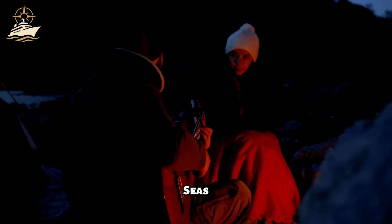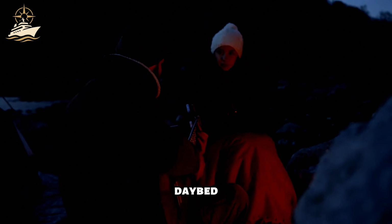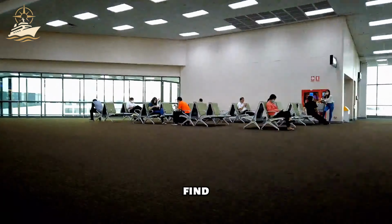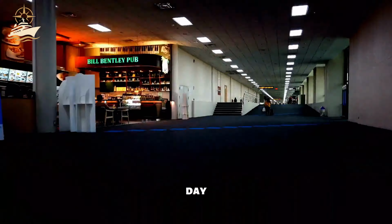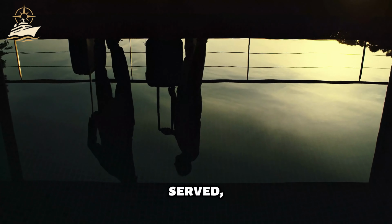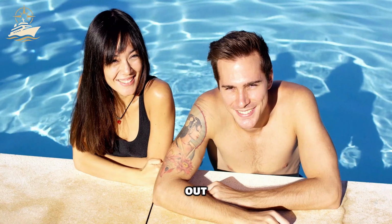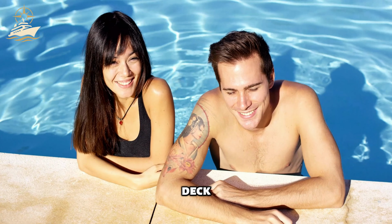On Odyssey of the Seas, a couple told me they ended up paying $280 for a shaded daybed for the week because they couldn't find chairs after 10 a.m. every day. The free chairs were technically first come, first served, but in reality, they were gone by sunrise. So they shelled out big bucks just to avoid sitting on the deck floor.